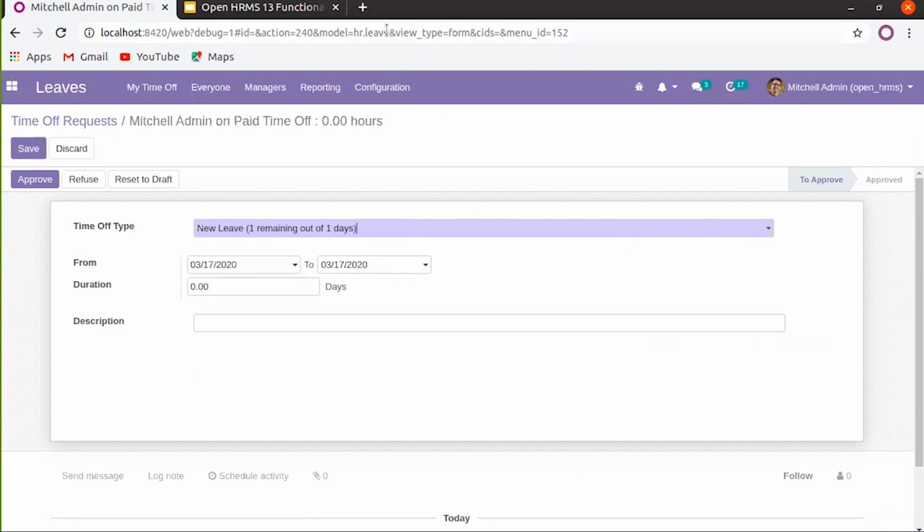So this month, the date is 15th. So till 15th, 1 leave has been assigned. So by the end of this month, you will be assigned 2 leaves. So you can find the details. So every month, likewise, you will be assigned 2 leaves. Once you have completed the first 15 days, it will assign 1 leave. Then again, once the next 15 days are completed, it will assign 1 leave. So in total you will get 2 leaves every month.